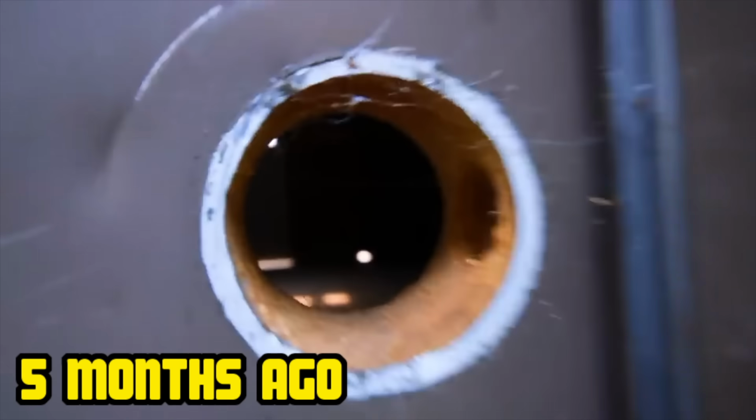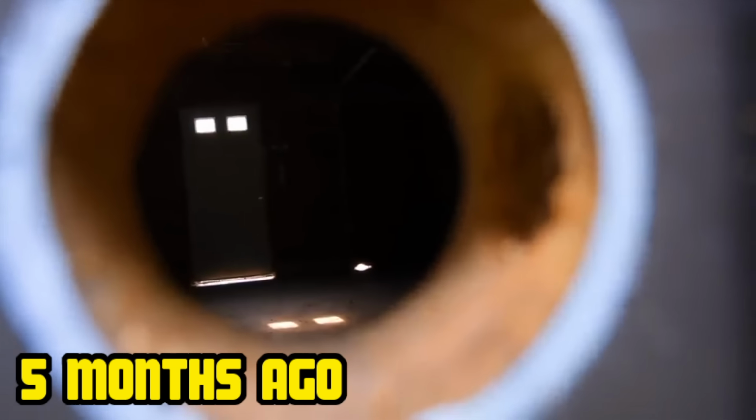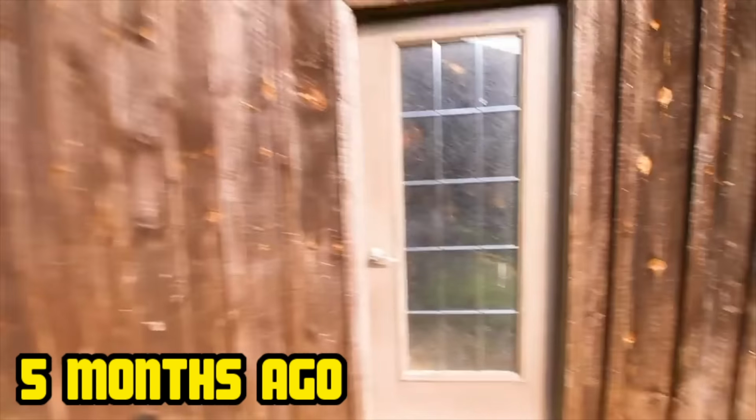Let's see if we can see through here. So it's definitely just empty inside the garage. I'm actually positive it's empty inside the garage. I've actually looked inside before.